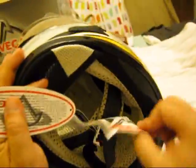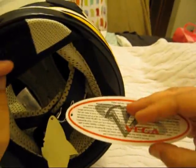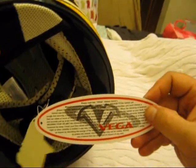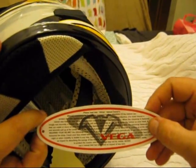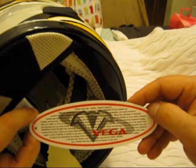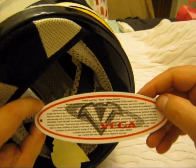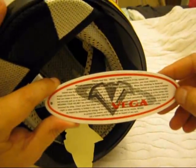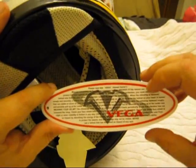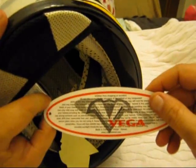Let's see what this says. Vega. Please read this Vega helmet owners manual completely before using this new helmet. Proper fit. No helmet can protect against all impacts. Okay. Basically, it's a warning label. Wearing your helmet. Blah blah blah blah blah. Care of the helmet. Do not modify the helmet.